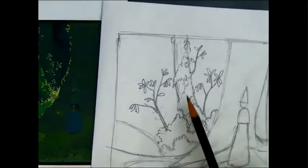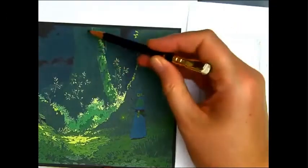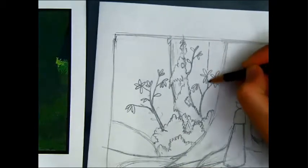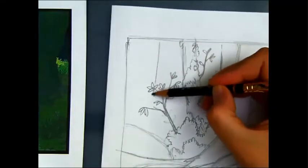So then behind both this tree and these little trees, there's a great big massive tree. I don't know if you can see it. This one right here. Ooh, huge, dark in the back. So I'm just going to indicate it very lightly. It's going to be this big massive tree back here. It goes all the way over to this side.